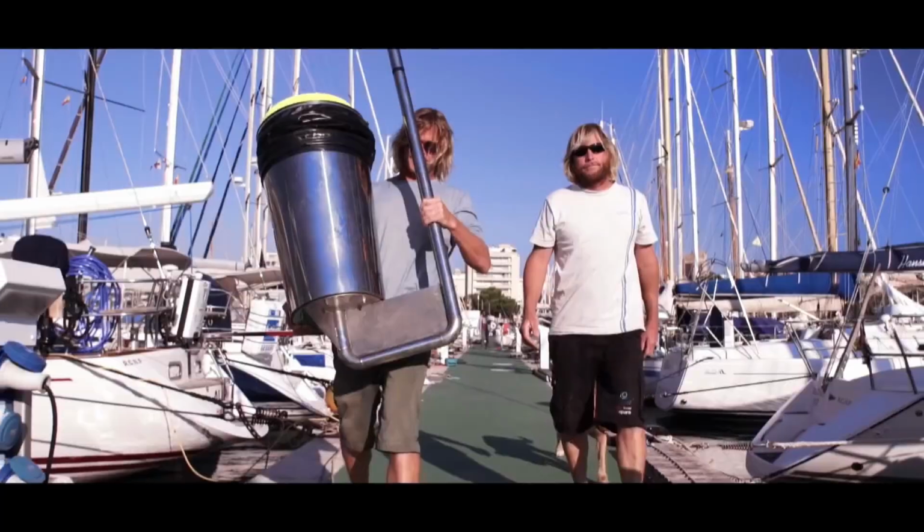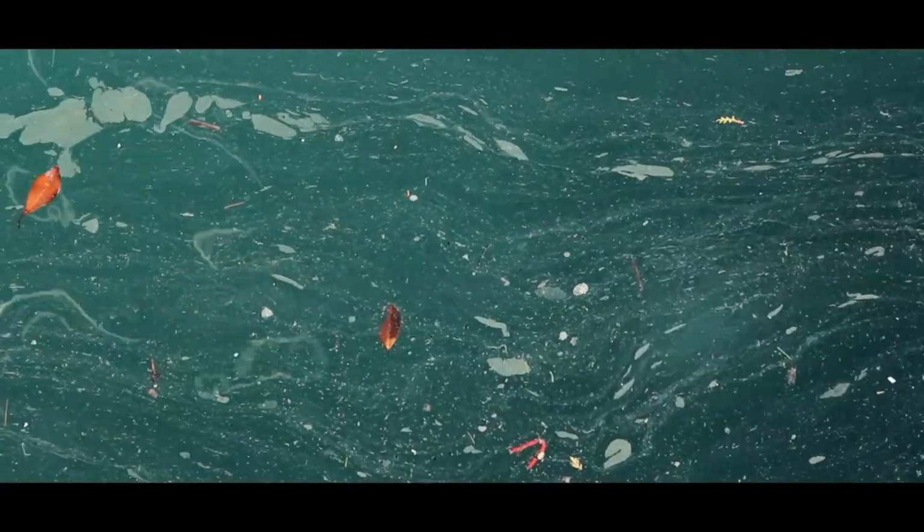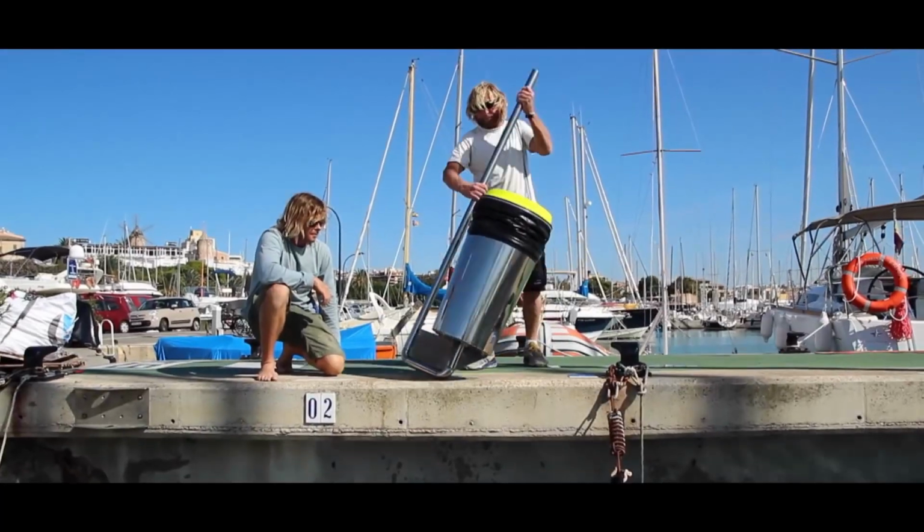It was invented by 2 Australian surfers who got fed up seeing garbage every time they went into the ocean. They made a prototype and found a manufacturer in Europe. So they gave us the idea, and we basically worked on it to make it fit for the marinas. So we really improved it to make it collect as much trash as possible and to make it last as long as possible once it's installed.